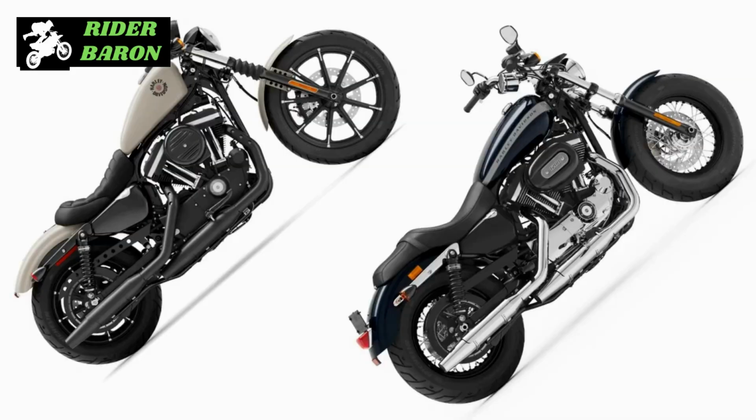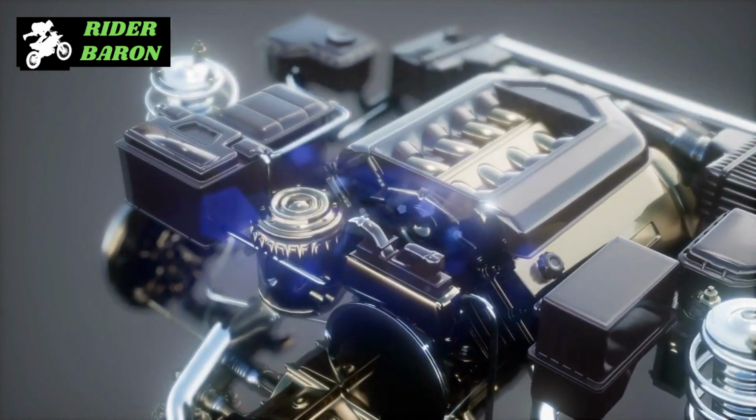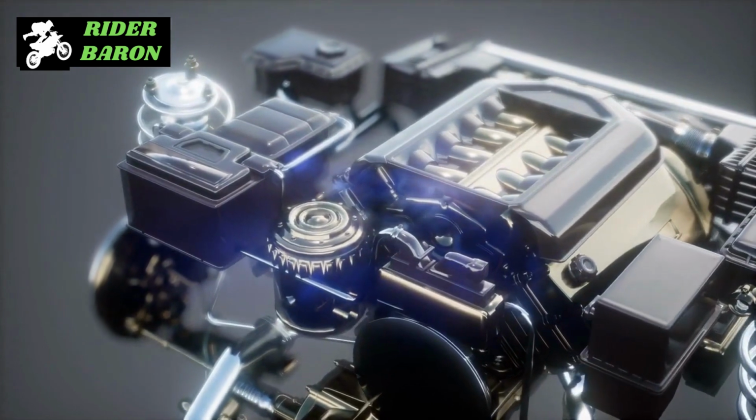The 883 and 1200 Sportster are made with nearly identical parts, and the fun part is that you can't tell by just looking whether the model is an 883 or 1200, aside from the emblem. One of the differences between them is the displacement of the engine.